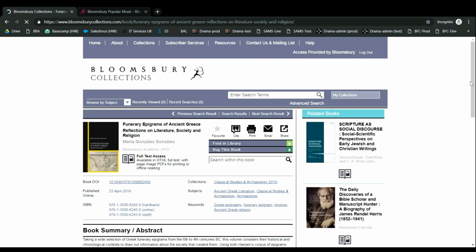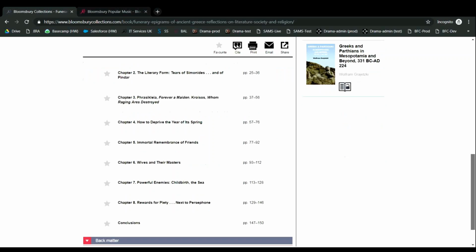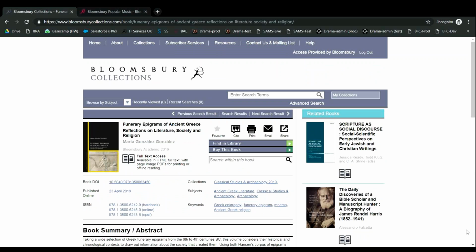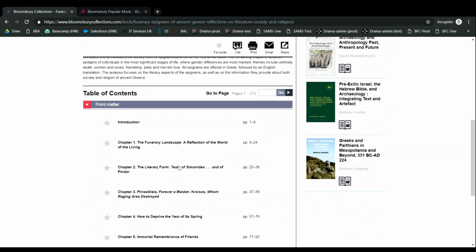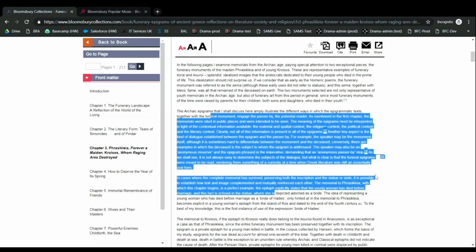And then the actual platform, the behavior is very similar to your ebook platform. So you've got your book landing page with metadata, DOIs, etc., subject classification, related content here on the right, and then your table of contents with the links to the chapters. And most of these will be available as full text HTML. Some content, I think, is available as PDF.